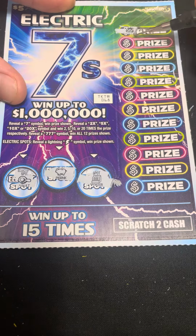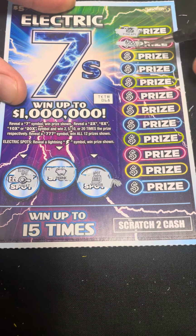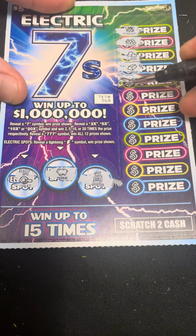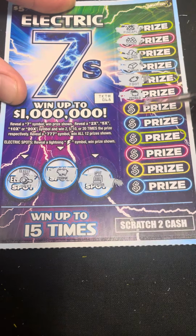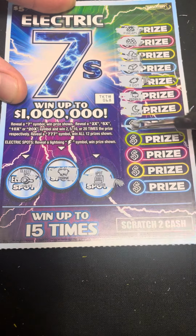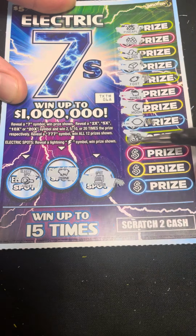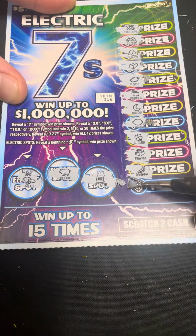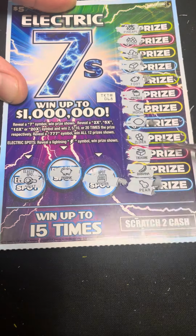Let me flip this around. Got a pineapple, grape, clouds, gold bar, a foot, pot of gold, lemon, clover, a treasure chest, last 2, banana, and a pear. Looks like a no win on the Electric 7 one.